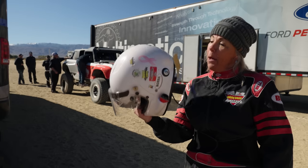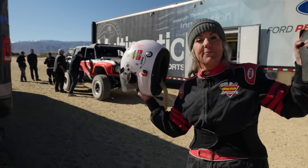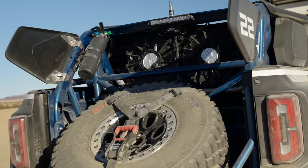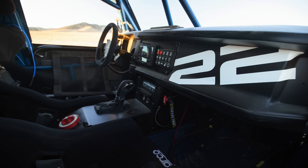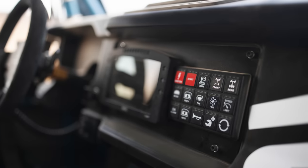So I got my helmet, I got my Hans device, I got my kidney belt, I am ready to fly. The Bronco DR has all the safety equipment you're gonna need to race. There's a full cage in here along with a 65-gallon fuel cell. Sparco race seats are included along with multi-point harnesses, and you'll get full communications and a fresh air pumper to keep you from breathing in all that dust.